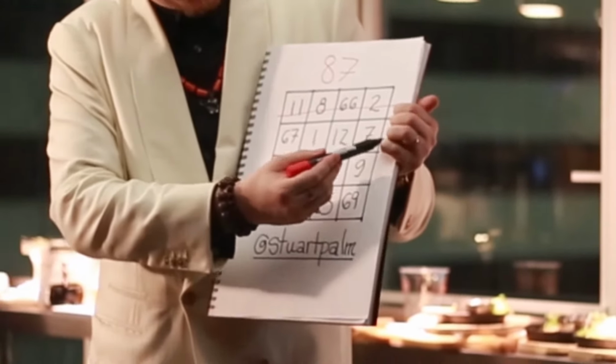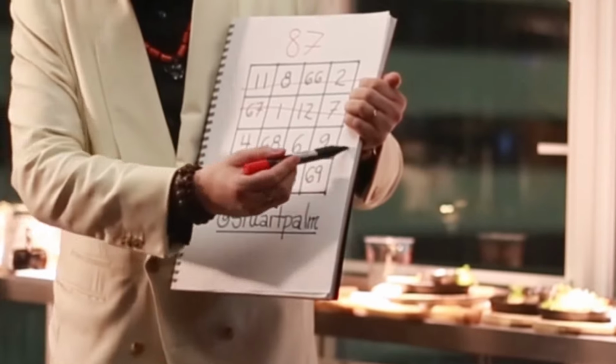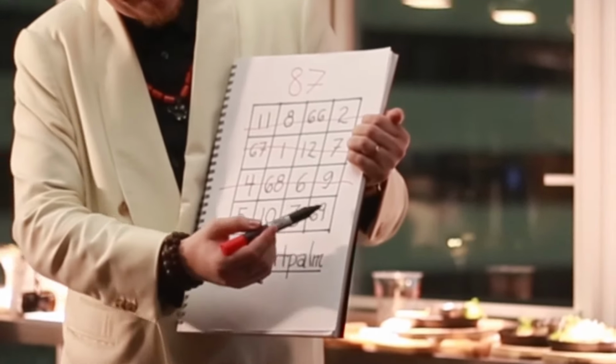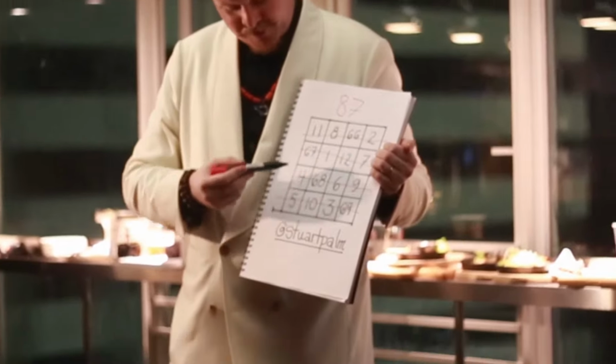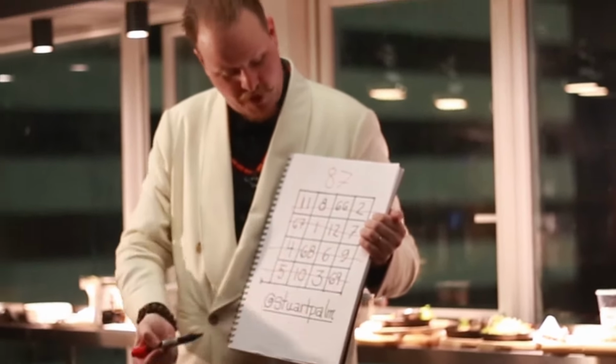67, 1, 12, and 7 is also 87. 68, 6, 9, and 4, 87. 69 and 10 is 79, plus 3 and 5 is 87. By the way, no, I didn't stop there. 11 and 67 and 4 and 5 is also 87. 8 and 1 and 68 and 10 is also 87.